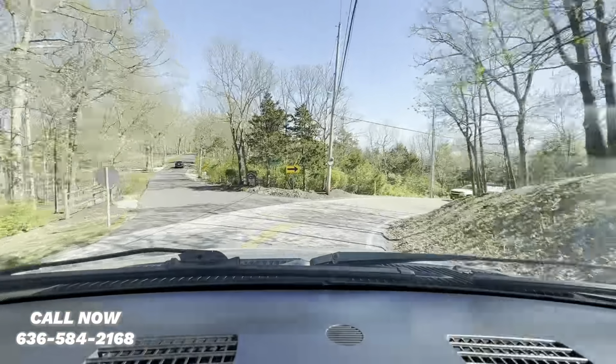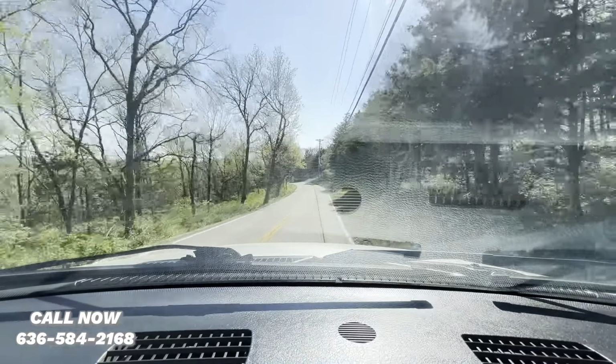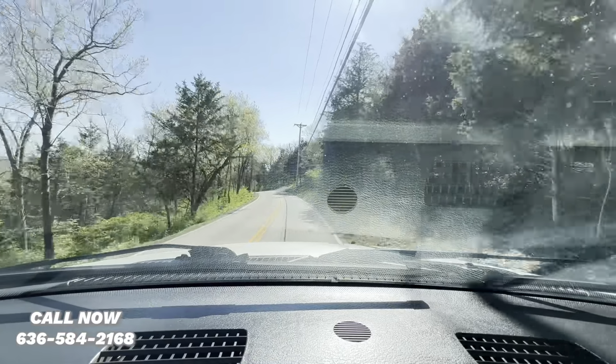We'll go around this big turn here. Truck has no issue staying in its own lane.